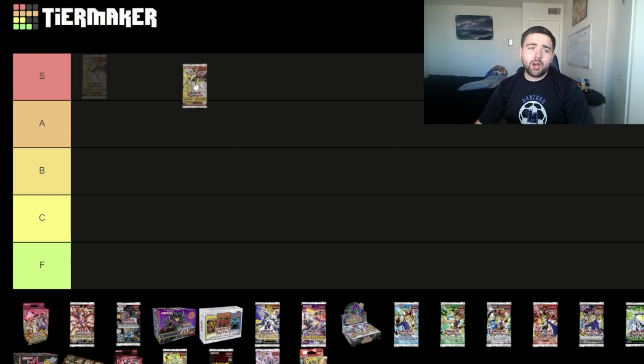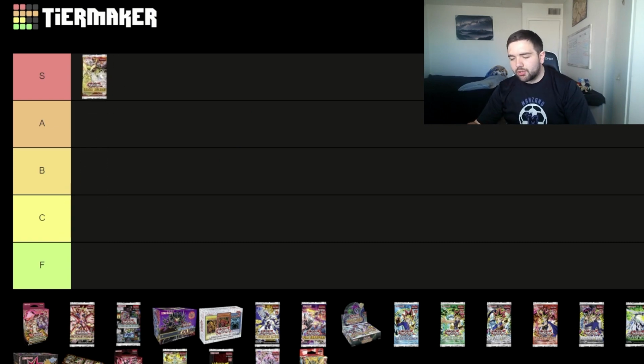If we talk about the initial release date, this probably goes to B, maybe C, but the later in the year it got, the better this set became, just because of all of the support cards for the 3 archetypes in this set got their future support, which made it better for the metagame. So yeah, it deserves to be in S tier.